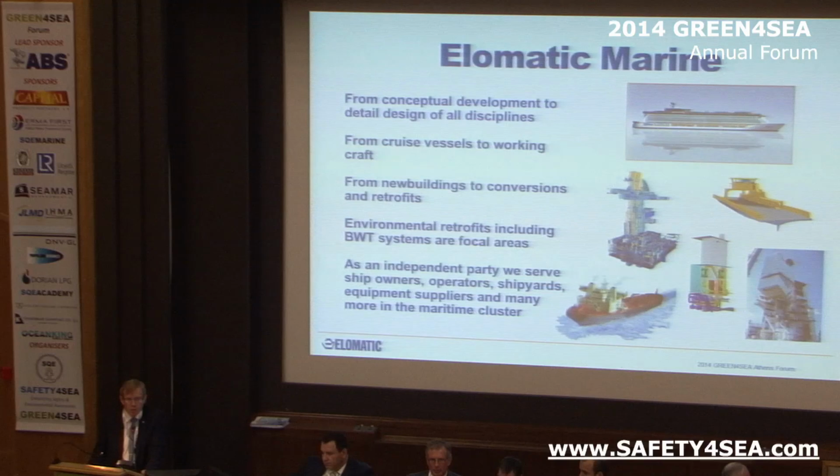We're speaking about scrubber retrofits. There's a clear activity on that side now, and we are involved in a number of projects. Also converting heavy fuel-driven vessels to LNG. We have been involved in one such project, and actually the threshold for those has been lowered, so there are more projects coming up. And also on the ballast water management side, there is some activity relating to retrofits.